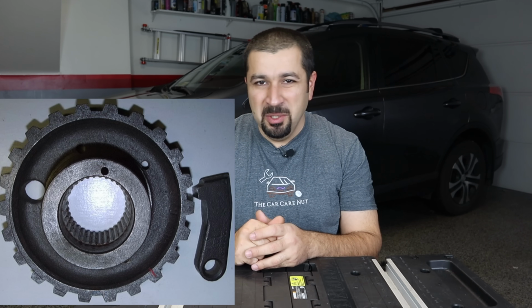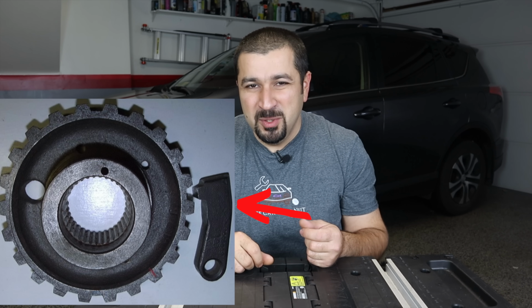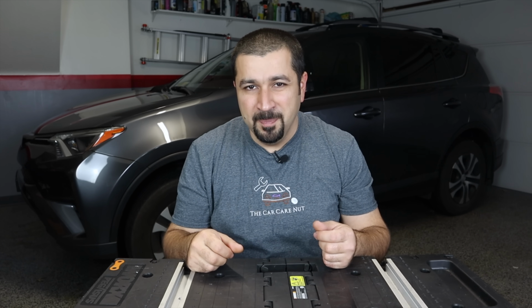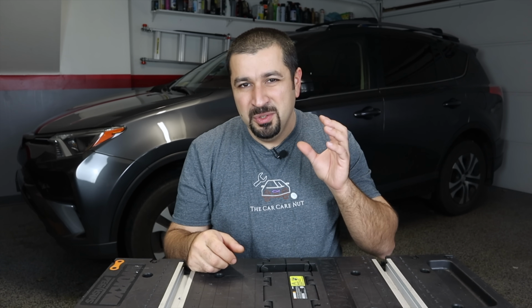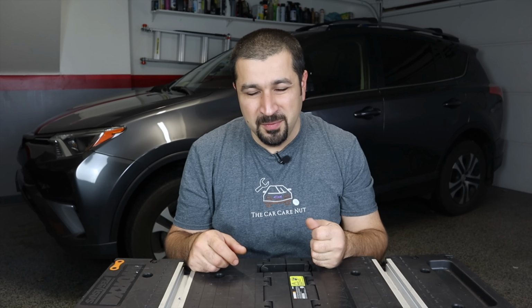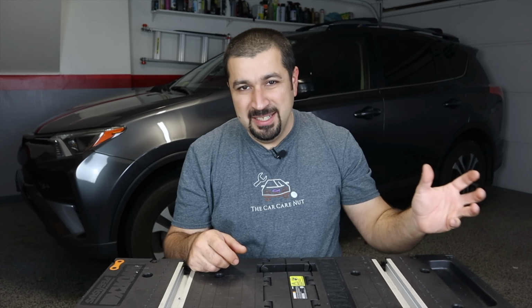Number 1, take care of your parking pawl. For those that are not familiar with what a parking pawl is, it is a small little metal piece that jams itself between two gears, and that's what actually parks your car. That's what locks the transmission from your car rolling back or forward. That is designed to just be a safety mechanism. It is not designed to hold the weight of the car for an extended period of time.